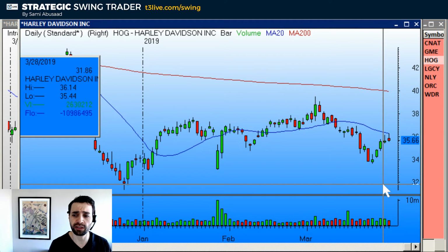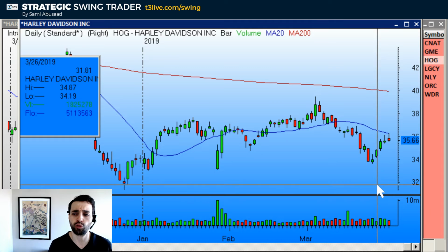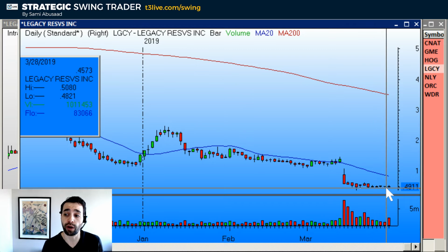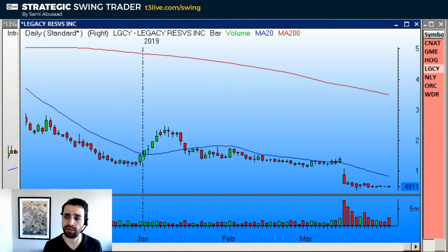But in order for it to get to 32, you have to monitor the market and make sure the market is still bearish. If the market is not bearish, then it will not get down to 32. Legacy is a 50-cent stock, but who cares? It can go to 0. Looks lower. If you look at the tight base, so under it, stop above it.